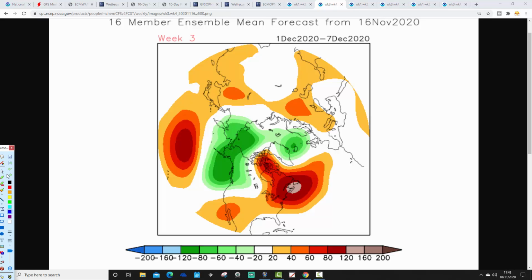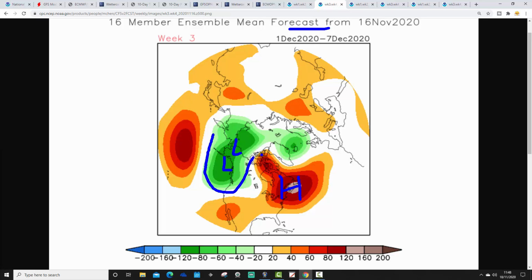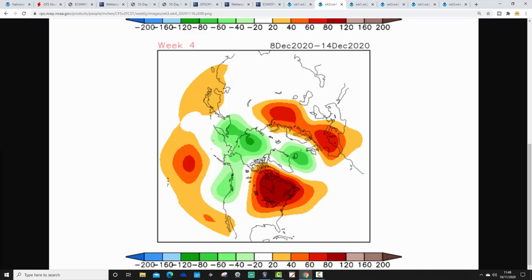Week 3, very little change really. This is the 1st through to the 7th of December. No real change. Ridge over on the eastern side of the states, trough of low pressure out to the northwest, the flow and the jets going something a little bit like that. And much of the east looking generally mild or very mild, and the Midwest too.